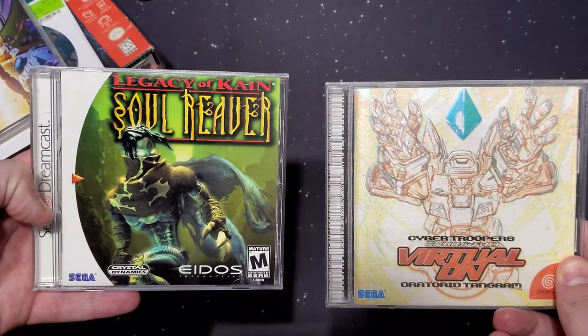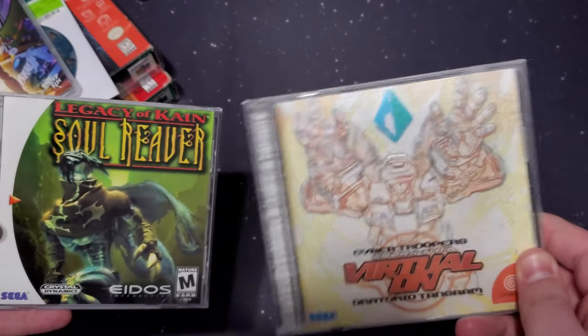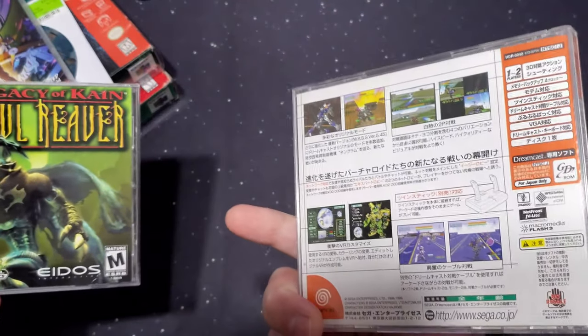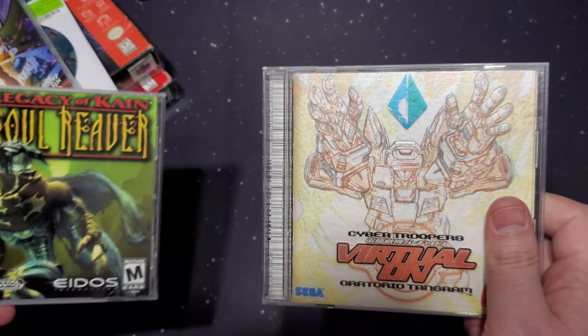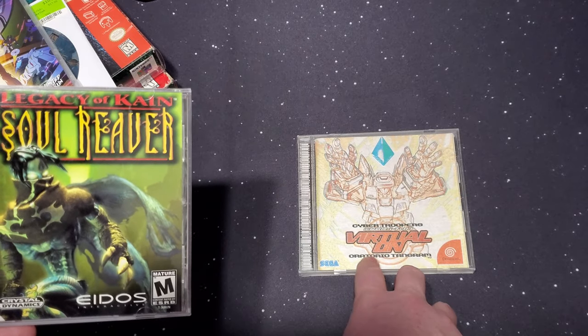For Dreamcast fans, for Sega fans, you guys know that the Dreamcast is getting pretty hard to collect for, just like the Sega Saturn. Prices are starting to go up. And the Japanese games are still a little less expensive than the American games. Virtual On, Cyber Troopers, or this is just the Japanese version of Virtual On. I do have the English version. I wanted this anyway, and I said, what the heck. This one was $40. I got it for $35.